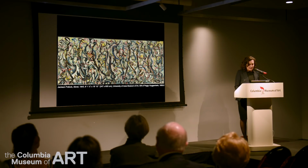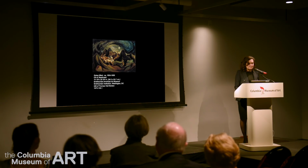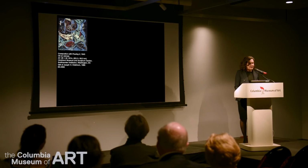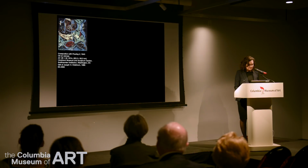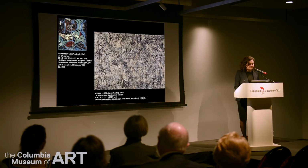And here, I show you Going West of 1934 to 1935 from the Smithsonian American Art Museum. So at this moment, he's about to have a massive breakthrough. This painting is also from 1943, and its composition with pouring is from the Hirshhorn Museum and Sculpture Garden. And then ultimately, he achieves the 1947 to 1950 period, and this is Lavender Mist from that classic period, which is at the National Gallery of Art.